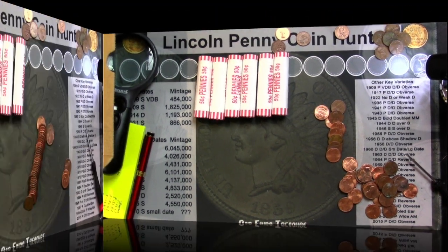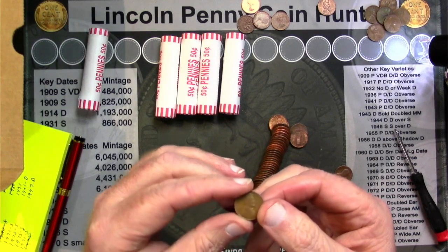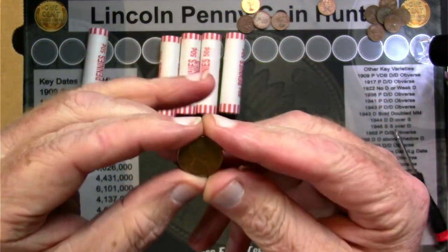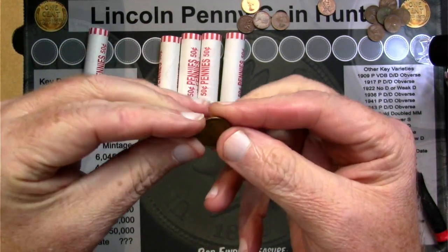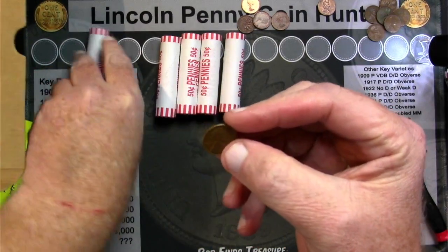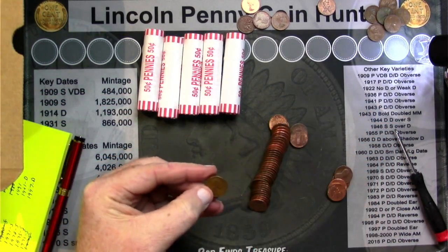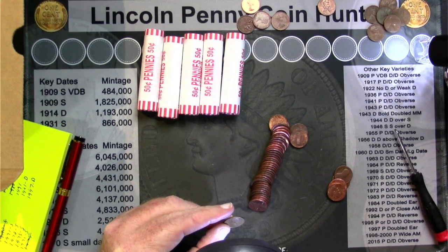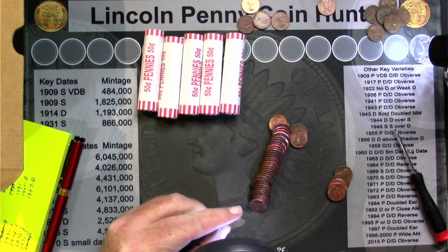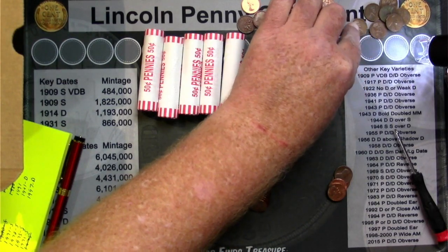There's an email. Okay. We've got a 1955 wheat cent. And roll number 16. No, that's still number 15. So roll number 15. All right. Cool. We are just racking them up. And this is a D. Wow, I'm just a popular guy tonight. 1955 D. Cool beans. Keep on chugging.